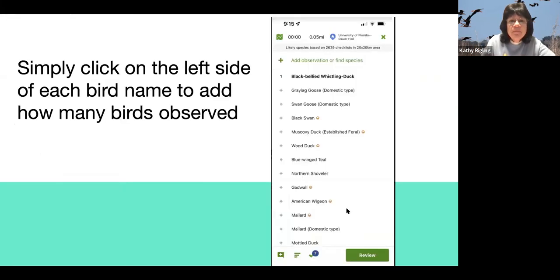And once you do that, you're going to see the list of birds and they are organized taxonomically by how they're related, in an evolutionary way. So here's a hint because you're not going to want to scroll through, oh my goodness, we saw a cardinal. You're not going to want to be looking through the list and that's just too much work. So here's what you do.